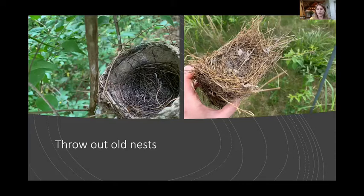I talked about old nests. So the one on the right you can see is a bluebird nest from a bluebird box, and it's all kind of pooped up. And it's interesting to see the relative on the left is a wood thrush open cup nest. So that's one benefit of having an open cup. The baby birds can poop out the edge and not get the nest all pooped up.